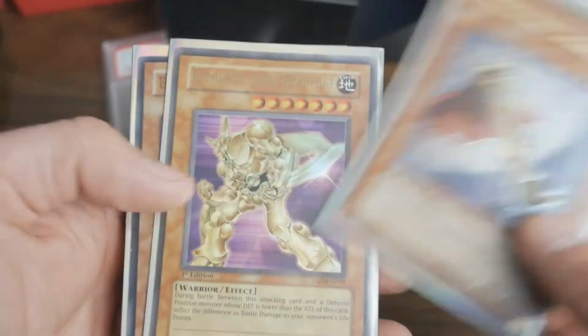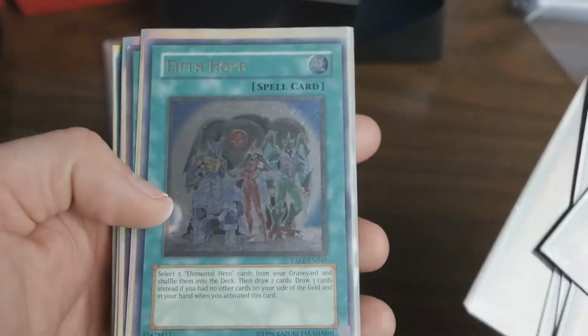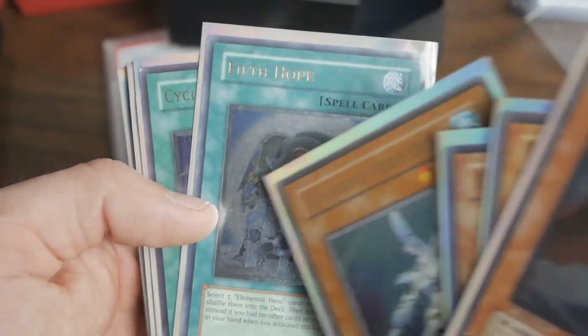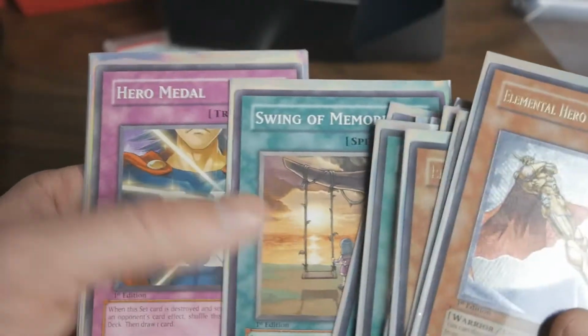We have a Ultimate Rare Captain Gold. We got another Blade Edge. We got a Stratos. We got a Necroshade, Ocean, Fifth Hope, which is a really cool card. It has all the elemental heroes on it. Another Cyclone Boomerang, Bubble Illusion, Dark Calling, Future Fusion, Poly, Swing of Memories, Hero Metal, and Hero Counterattack.